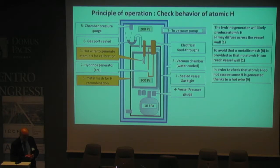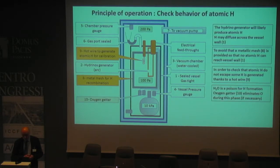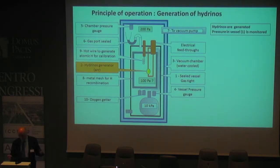And you have to produce atomic hydrogen without producing hydrinos, and this can be made easily with a hot tungsten wire. H2O is a poison, so you can get oxygen out. And the test is positive if the pressure in vessel 1 remains stable with this hot wire. Okay, if so, it is sure that this vessel is tight, even in spite of the presence of atomic hydrogen, and you can start the generation of hydrinos.